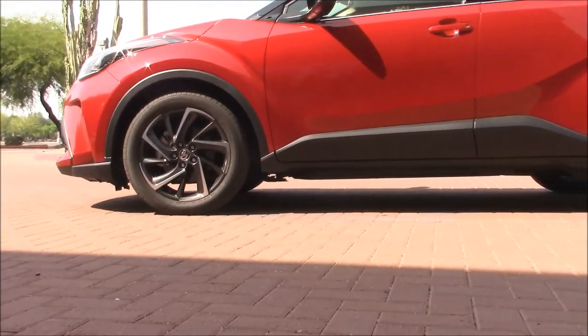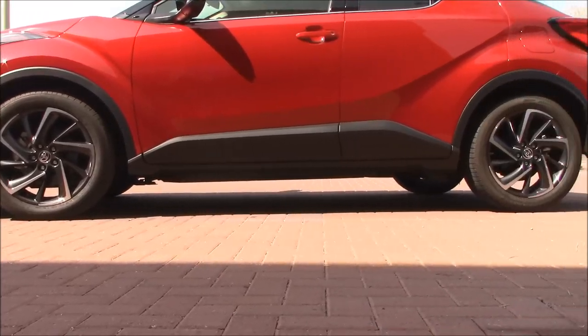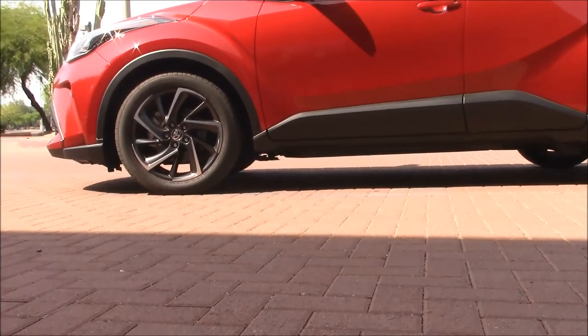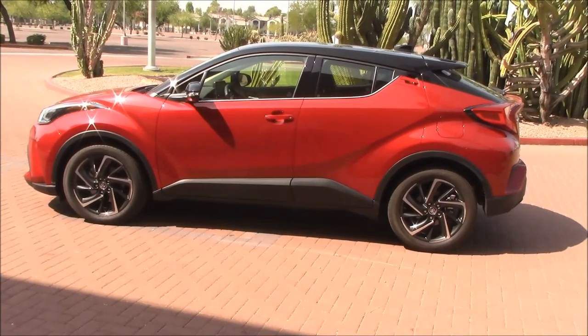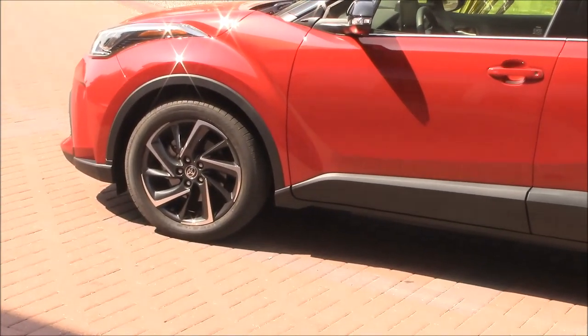Secondly, an SUV should have high ground clearance so you can take it off pavement. We're splitting hairs here at 5.9 inches, but still more than your typical car, so we'll give them a pass. And third, it should have all-wheel drive available, if not standard, for better traction, but you don't get that on the CHR. Front-wheel drive only, so we're getting 2 out of 3.